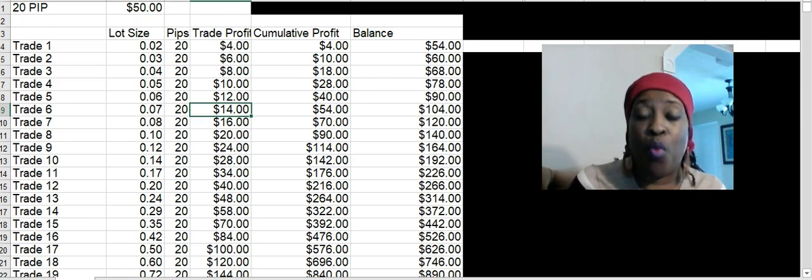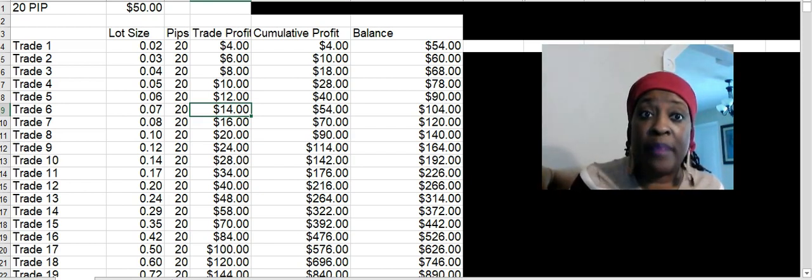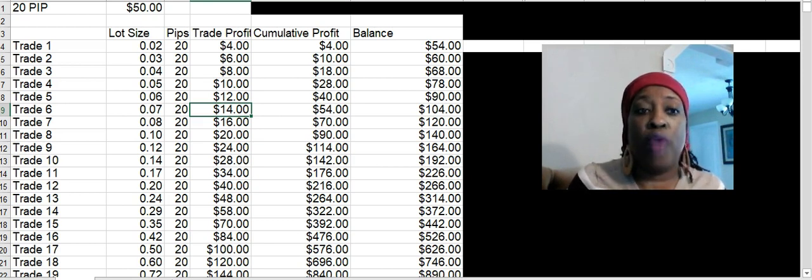No strategy will work if you do not have a proven, effective trading plan or trading strategy. There has to be a trading methodology that you use that will produce pips. So if you don't have that, then this strategy and no other strategy will work. So that's the first thing that I want to encourage you to do: have an effective trading plan or trading strategy that you use where you can capitalize on those pips. So let's get started.